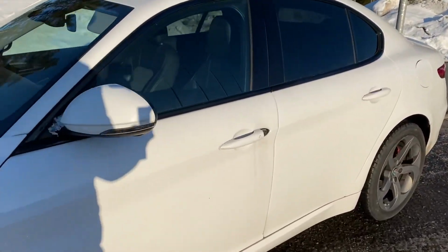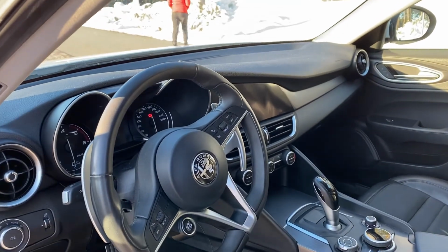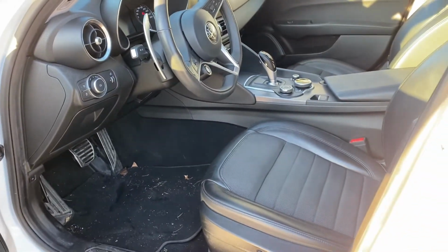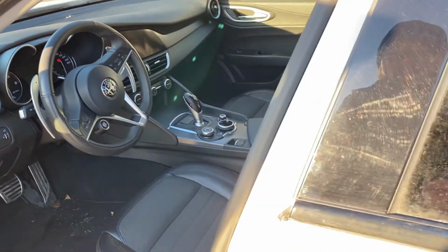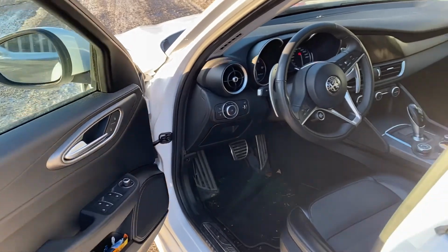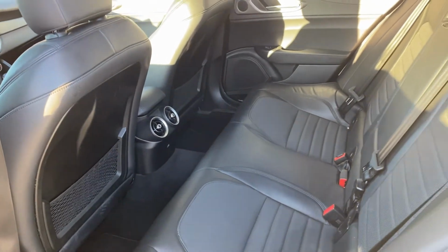When you open the driver's side door, the interior is like a sculpture. Oh, so nice in here. I had this half leather interior, electric seats, navigation, 8-speed automatic gearbox. This is such a beautiful car and my favorite Alfa Romeo of all time, I would say. The rear seat wasn't very great. It was really tiny, but it could fit 2 adults at least.